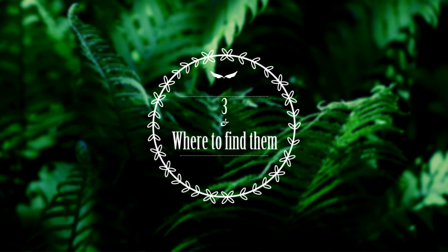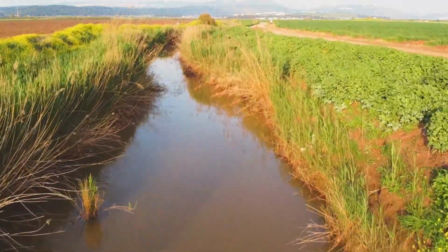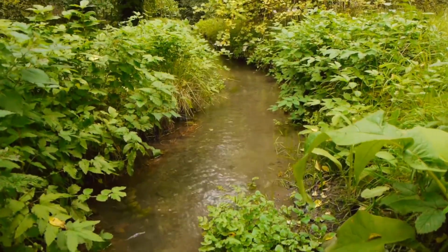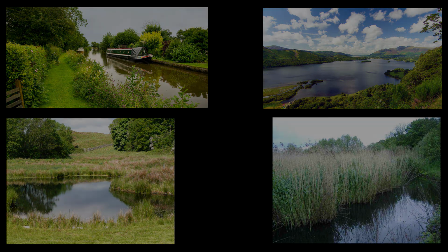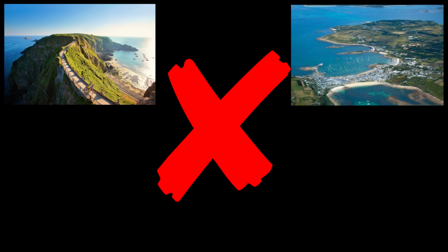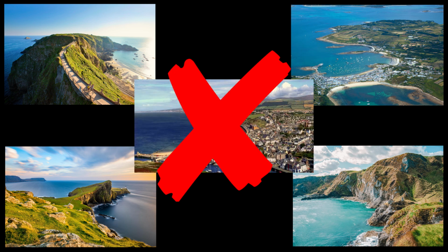3. Where to find them. Water voles need places with lots of protective vegetation and plenty of light. They're best known for being found on the banks of rivers and streams, but they can also be spotted on canals, lakes, ponds, and in reed beds. These small mammals are out all year round, and are widespread too. However, you won't find them on the Channel Islands, the Isles of Scilly, Scottish Islands, Northern Ireland, and the Isle of Man.